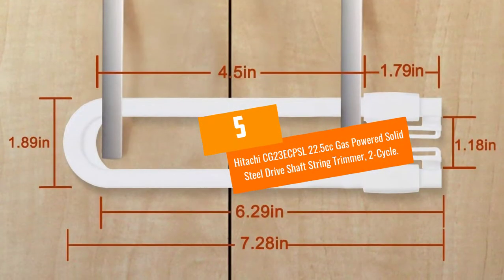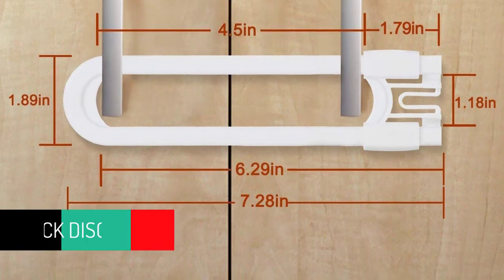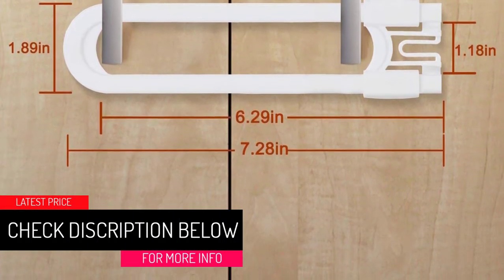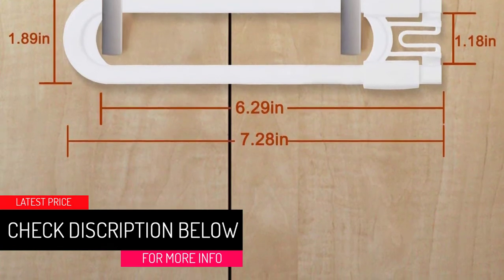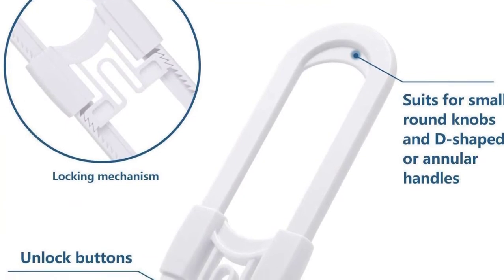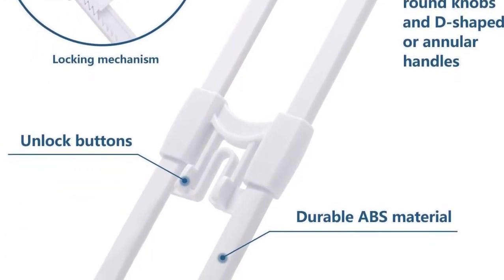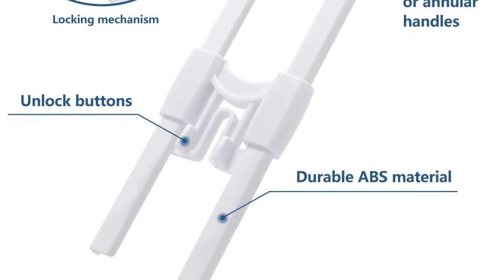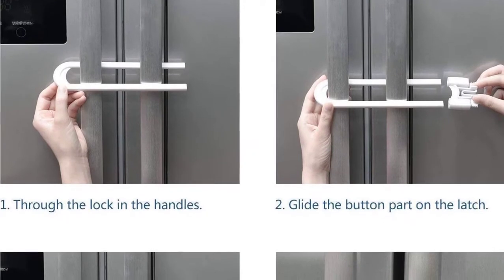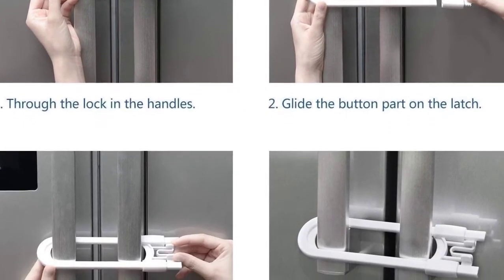At number 5, Hitachi CG23ECPSL 22.5cc Gas-Powered Solid Steel Drive Shaft String Trimmer, 2-Cycle. Hitachi is one of the known makers of home tools and appliances. One of their known tools is this gas-powered string trimmer. The trimmer enjoys a powerful 22.5cc 2-cycle engine that ensures it boasts excellent cutting ability. On the other hand, the strong and long steel shaft lets you trim without bending.